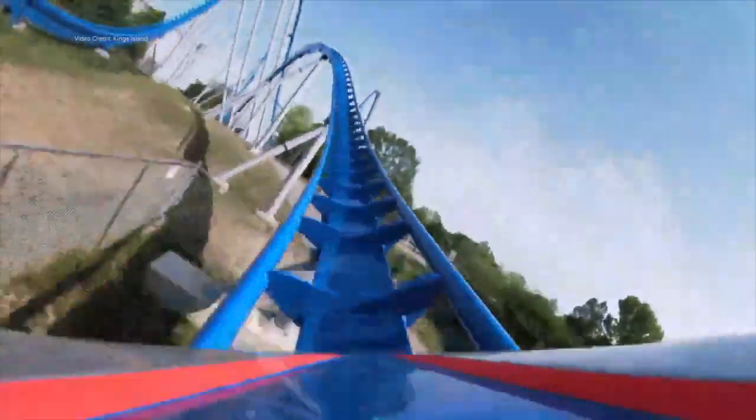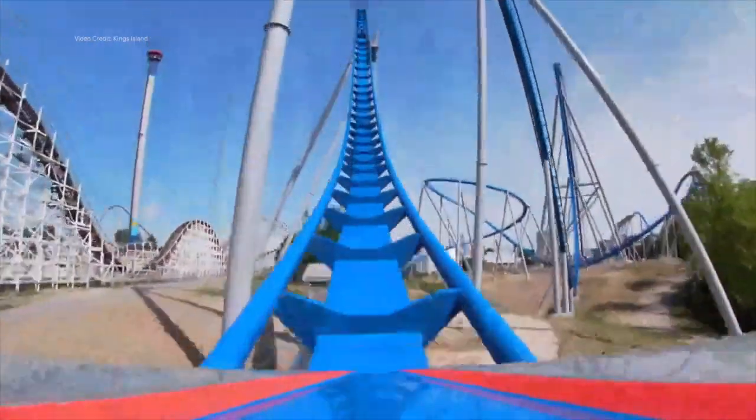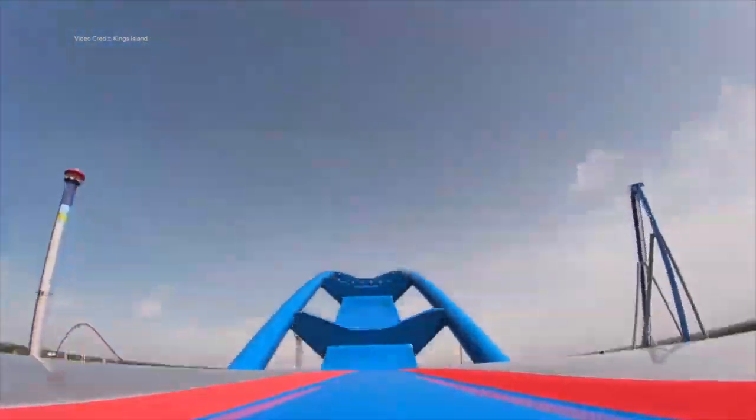Now for another part of the ride that I think will be a ton of fun, which is the short airtime or speed hill, if you will. This looks fun and reminds me of Mako's speed hill right before the mid-course.